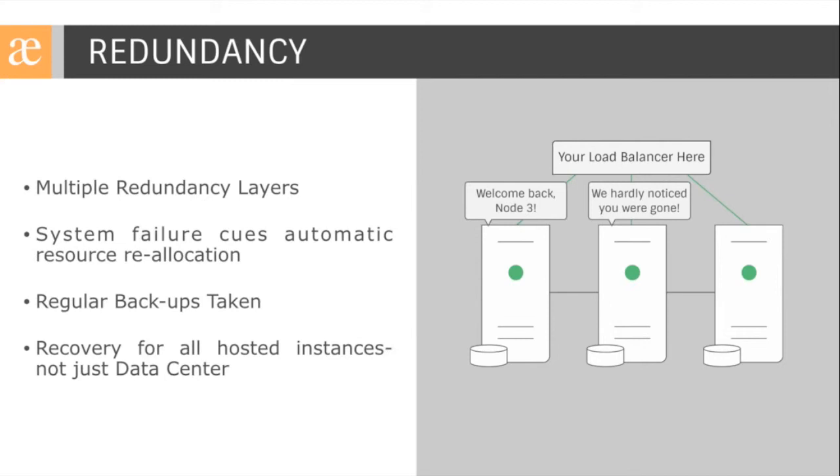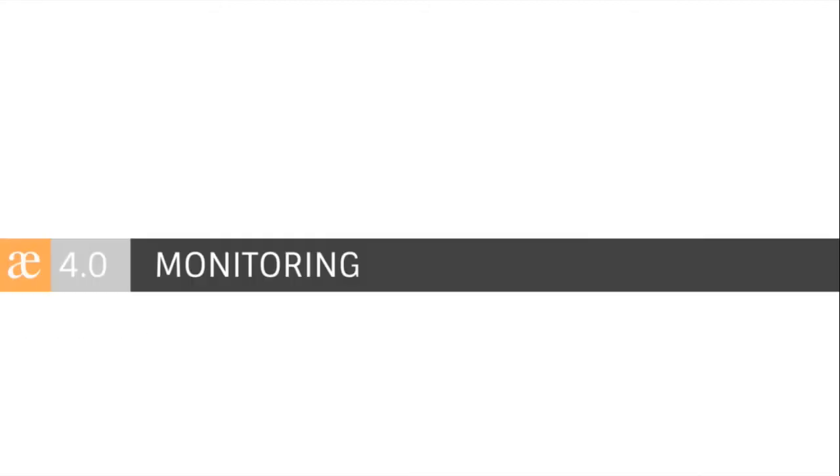But again, really the amount of redundancy at every layer in the system is protecting us from those data failures. And if you really want something like physical location data center to data center failover, that's something that we're happy to talk about as well. You can probably guess it's not very cheap to do, but we do already have a solution in place.